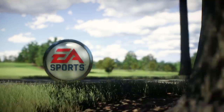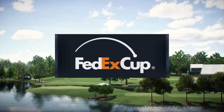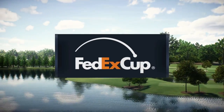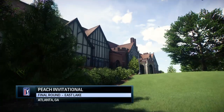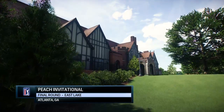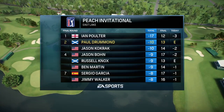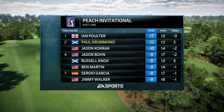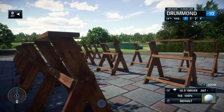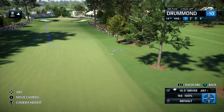NBC Golf Channel on EA Sports, in association with the PGA Tour, proudly presents the season-long race for the FedEx Cup. Today, it's the final round of the Peach Invitational. Located in Atlanta, Georgia, the East Lake Golf Club is the home course to legendary golfer Bobby Jones. It's the oldest course in the city of Atlanta. This is Rich Lerner alongside Frank Nobilo for EA Sports, and we'll be calling all the action out on the course today. Frank, what is the layout like here at East Lake?